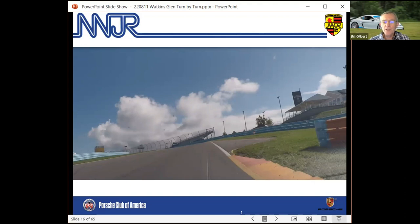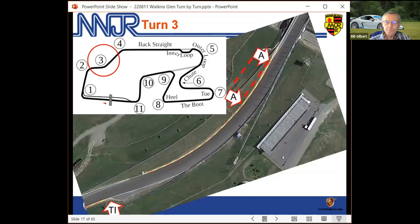If you feel the need to slow down before you get to this point, do it coming up the hill, and make sure that you're back on a reasonable amount of gas so that you help keep the car planted as it gets nervous going across this high point in the road.